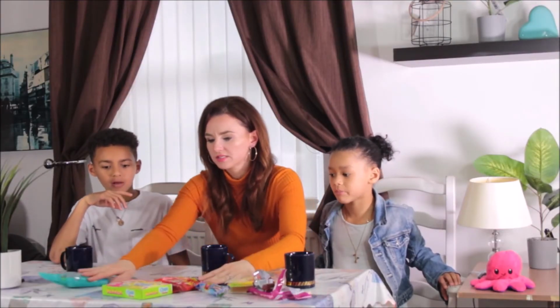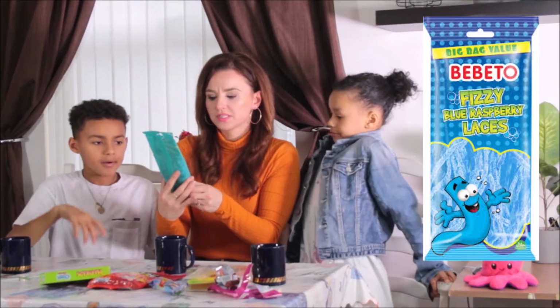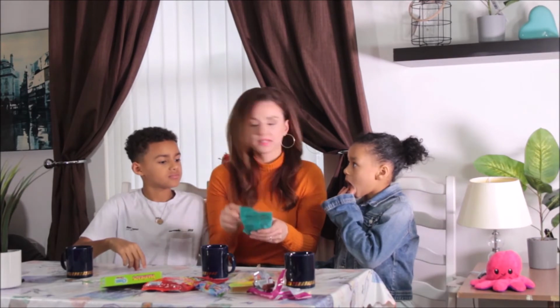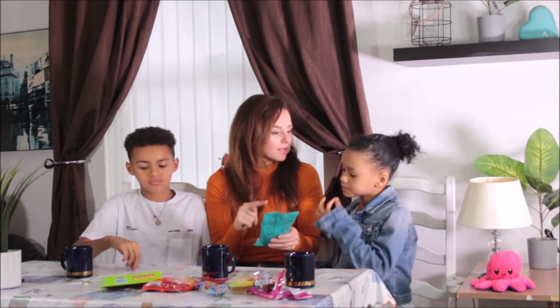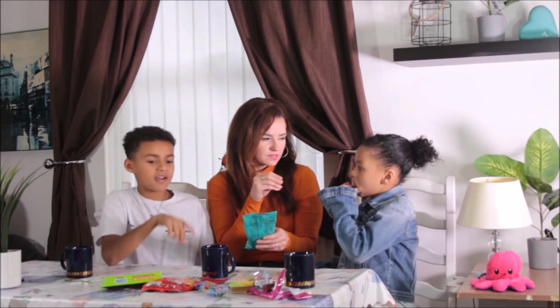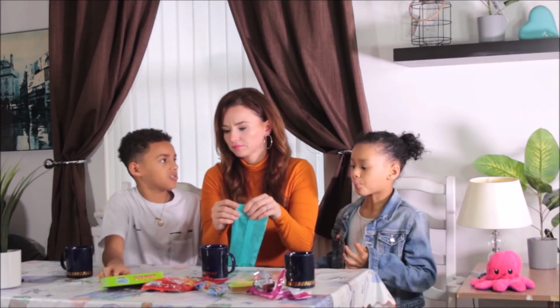Okay, so we've done Turkish Delight, we've done Sour Patch. The next one is the fizzy blue raspberry laces. I like laces. I like these long things. But I like the one that is the red, like the strawberry, red and white. Yeah, that one, but it's just sour.